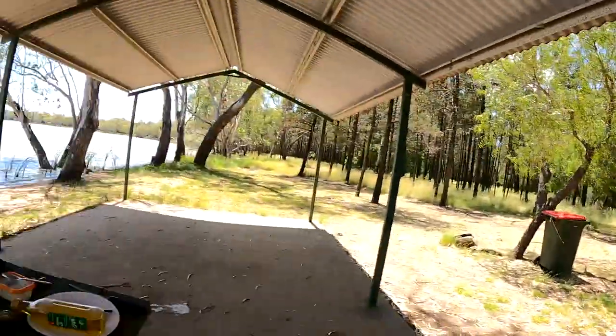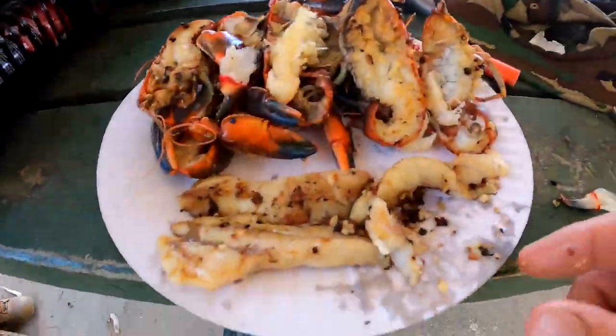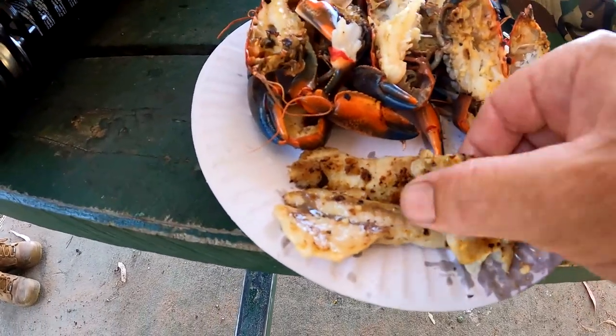I reckon that has got to be one of the best eating fish. Even a big cod or a big yellow belly, I don't think compares to one of those. You get them about, like I said, 12 inches long, you get a fair bit of meat off them. And it's absolutely just beautiful, white, buttery meat.